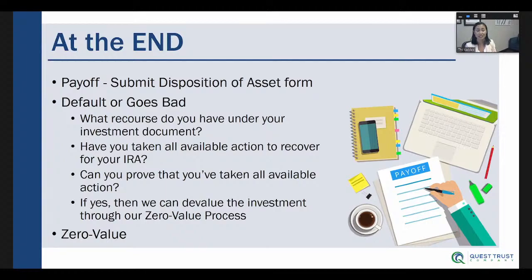What happens in that scenario is, the attorney may not be familiar with the investment documents drafted. They may not be comfortable with the terms in which you've executed the agreement, right? So they may not be able to help you. But if you're working with an attorney from start to finish, and they understand the investment documents, and how the investment document protects your IRA, they will be in a better position to help you if ever your investment goes bad.